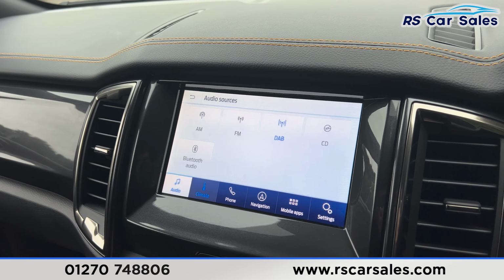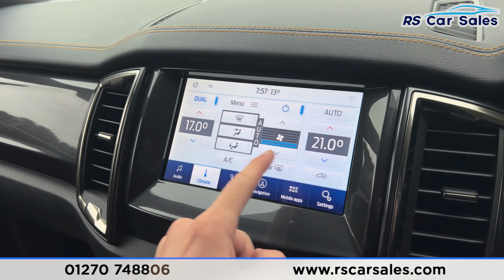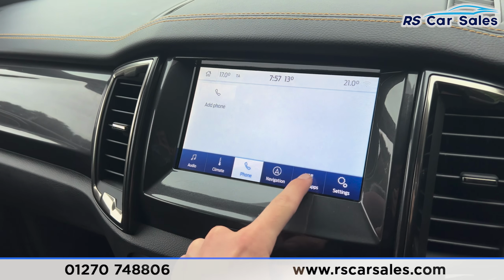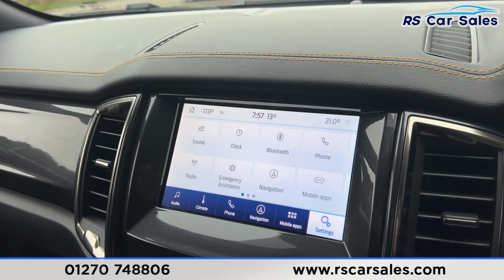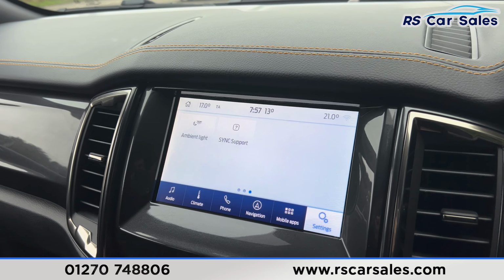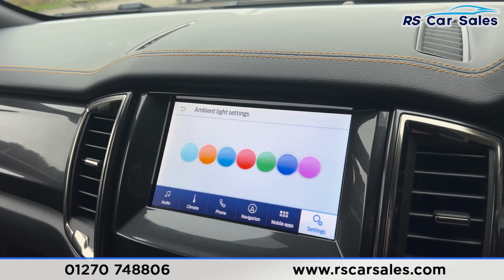We then have the climate control, which has the dual zone for the front passengers, and we also have the ice cold air conditioning. We then have the phone connectivity for phone calls along with the mobile apps. Onto the settings you find further features which you can scroll through just here. We do also have the ambient lighting as well.